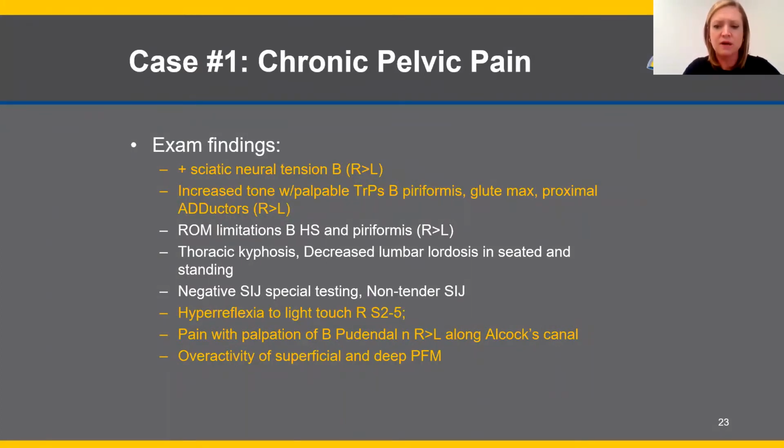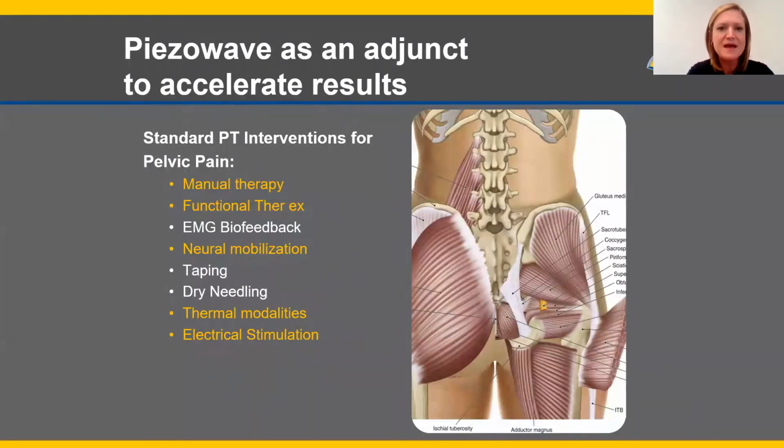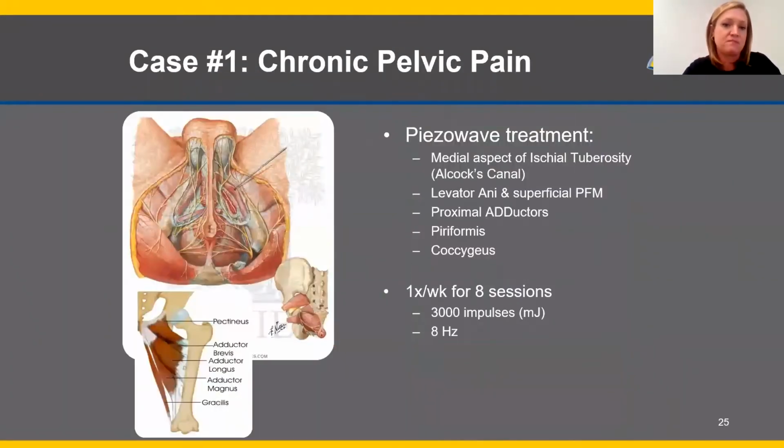Sorry, my slides are not advancing. There we go. So I did still do some manual therapy. I did some nerve mobilizations. There's a pretty good amount of research to show that stimulating the sacral nerve roots at a low frequency with a TENS unit can also really help with central sensitization and sensitivity of the nerves, which I did as well. And then I added in the piezo wave, right? I wanted to see if that would augment and accelerate the results that we had.